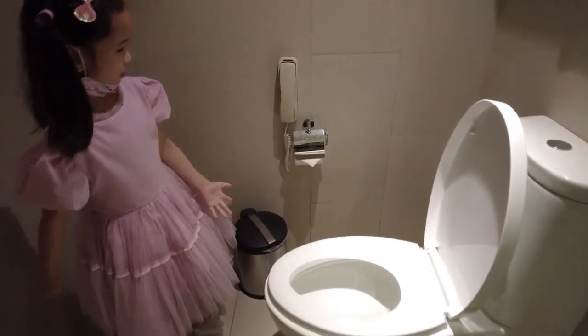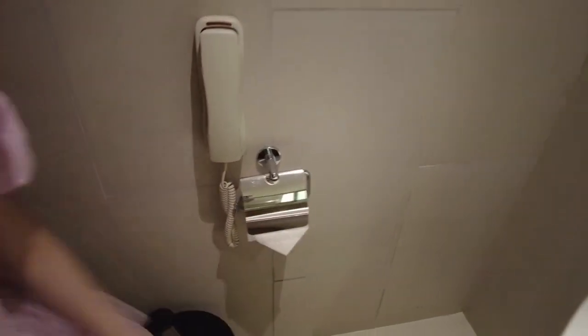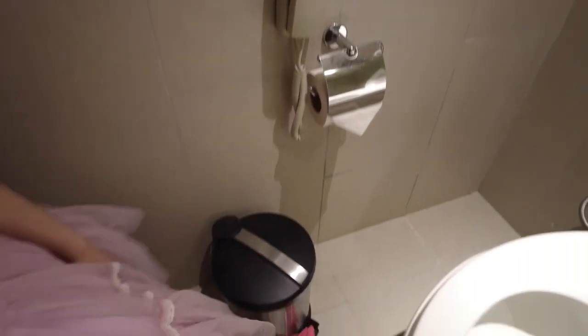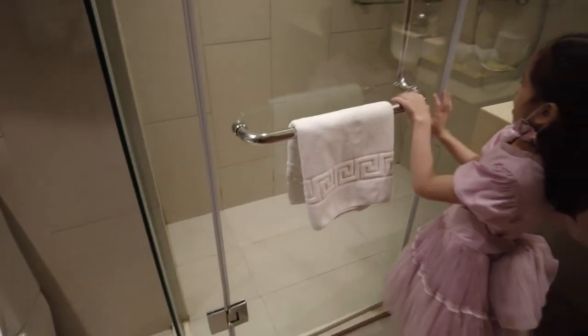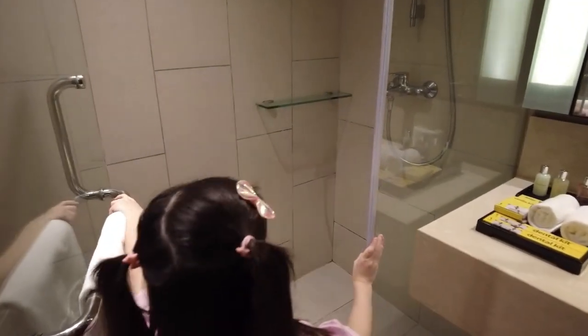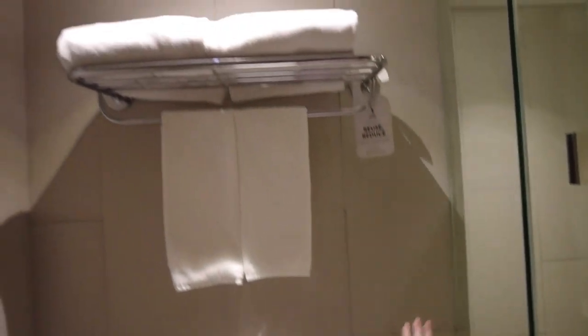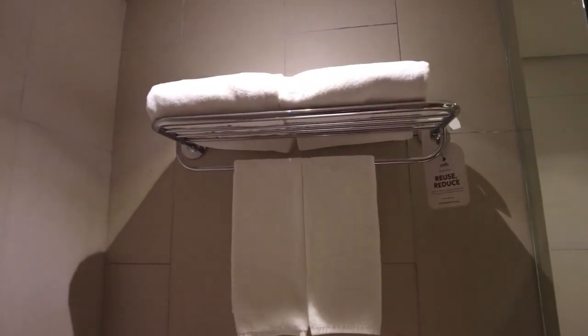And over here, there's a toilet, a telephone, and the tissue like this again, and the trash can, and the towel, and the shower. The shower area. And also, closer, more towels and more other towels. These are just extra little towels. And come on here.